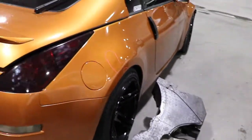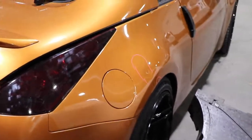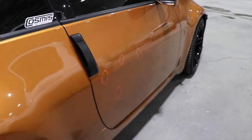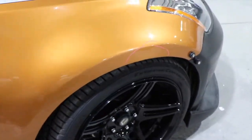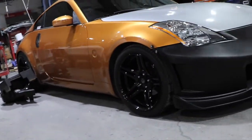Got all the stuff out of the back, so we have to do some work in the hatch area too. But there's that one dent I pointed out to y'all. There's one on the little edge of the fender, one on the wheel well. It's a bunch of little small dents in the door. There too. We marked all of them. We're gonna get it all taken care of.